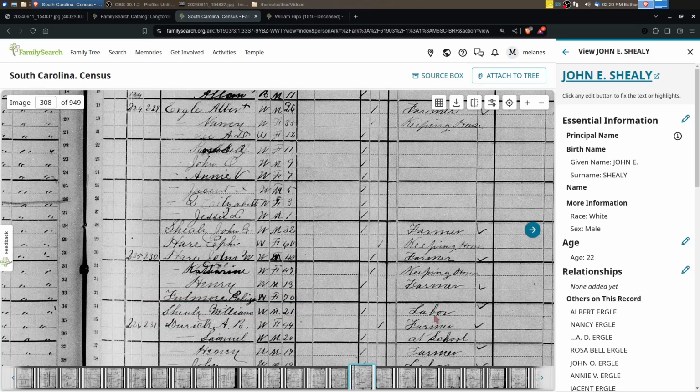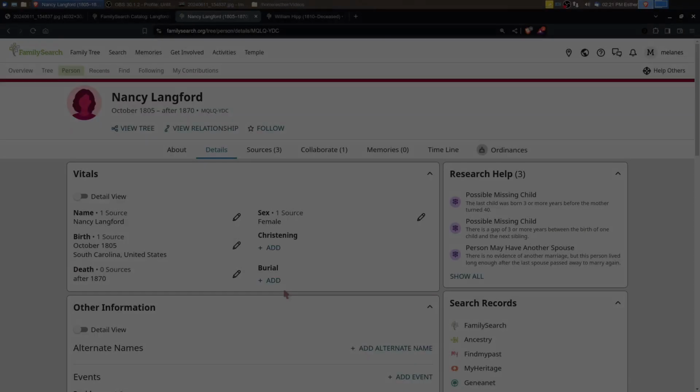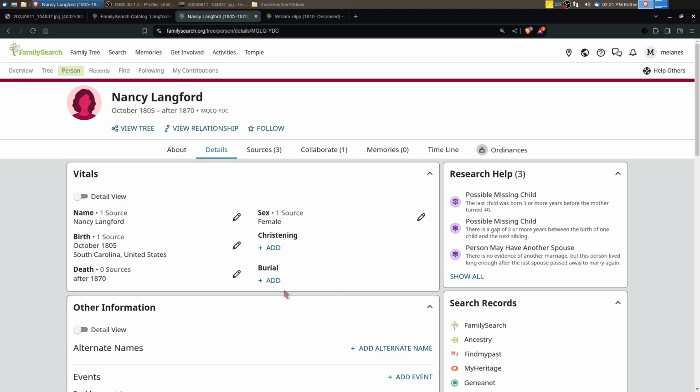So these poor boys became orphans. Their father dies in the Civil War. Their mother is deceased by 1870. Their grandmother has taken them in. And then grandma probably dies, and the boys end up with this extended family. Okay, so what to do about Nancy Langford here?